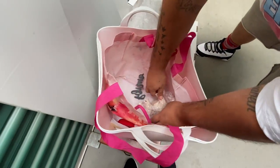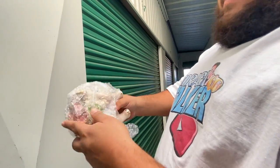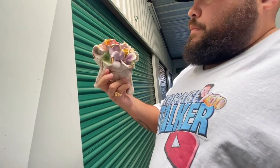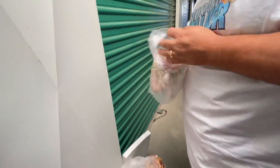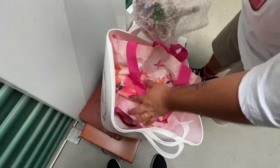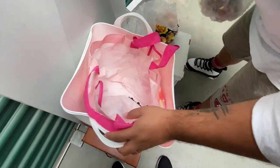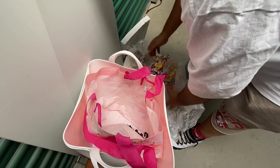Is that an effluent? A heffalump. Made in Italy. You are a heffalump. It is pretty, huh? Yeah, that's very pretty. And is that all that was in it? That's it. Someone's checkbook. Hey, man, that sucks. That thing's broken. That thing's actually pretty nice.